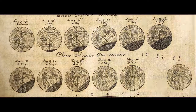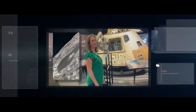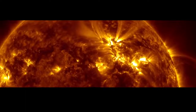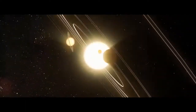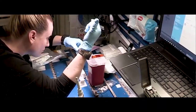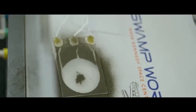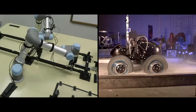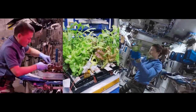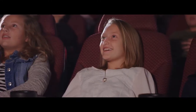The Moon is a treasure trove of science. It holds opportunities for us to make discoveries about our home planet, about our sun, and about our solar system. The wealth of knowledge to be gleaned from the Moon will inspire a new generation of thought and action. Without fail, every major program and mission NASA has invested in has led to technologies and capabilities that have shaped our culture. The breakthroughs of the Artemis era will define our generation and the generations to follow.